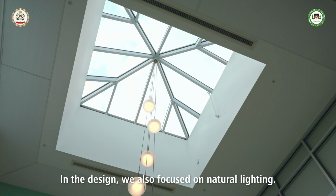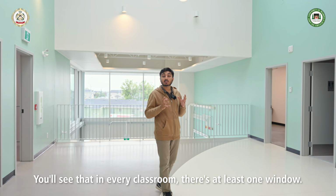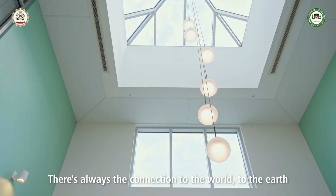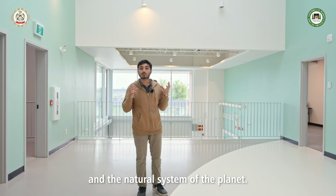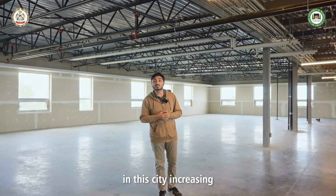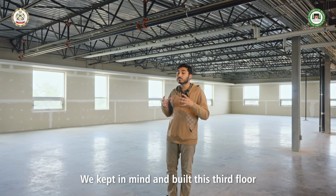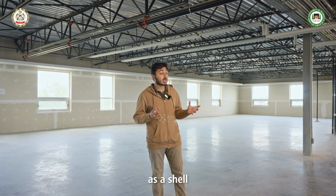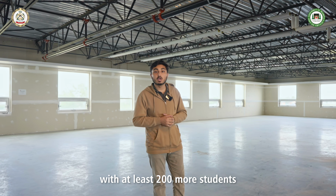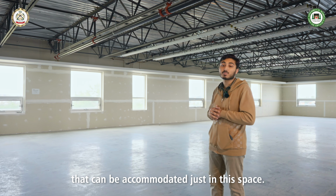In the design, we also focused on natural lighting. You'll see that in every classroom, there's at least one window. There's always the connection to the world, to the earth, and the natural system of the planet. With the demand for Islamic school space in this city increasing, we kept in mind the future. We kept in mind and built this third floor as a shell so that in the future we can expand and increase our capacity with at least 200 more students that can be accommodated just in this space.